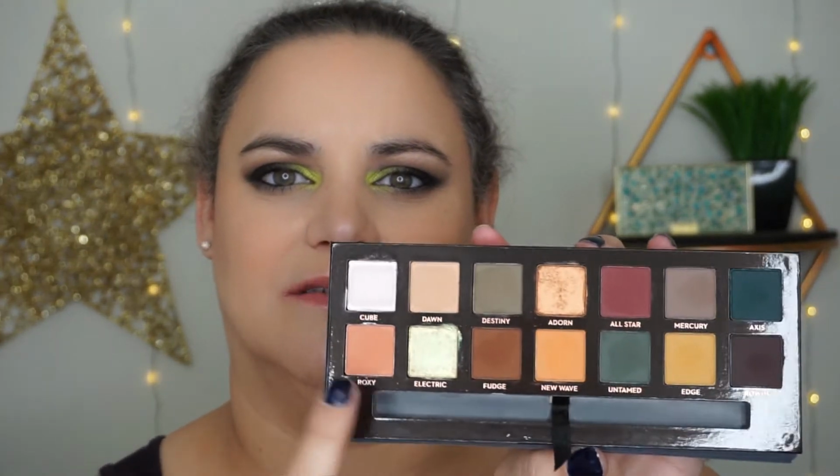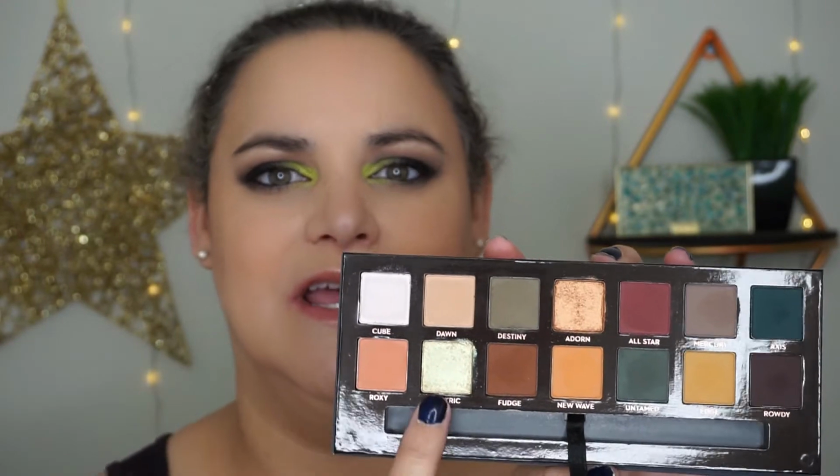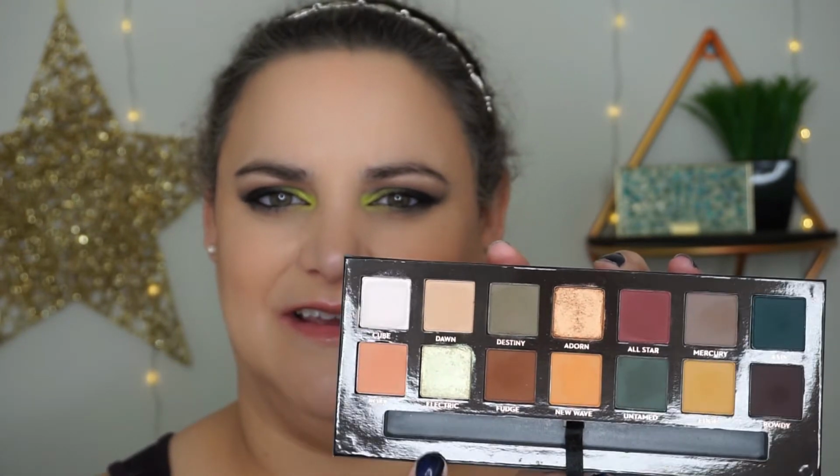With respect to Electric and Adorned, and Cube as well if you're going to use it, these are the sort of metallic foiled shadows in here. I just find they work best with the finger. I've tried using a flat brush, I've tried using a dense shader brush, and they just don't have the impact that I want, but just go in with a finger, treat them like a ColourPop shadow, and you're good to go.